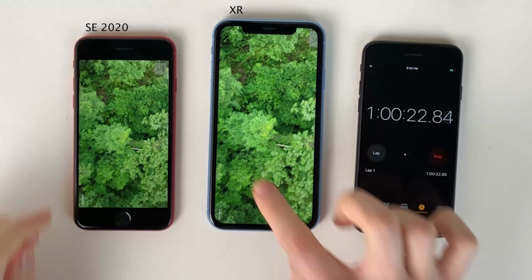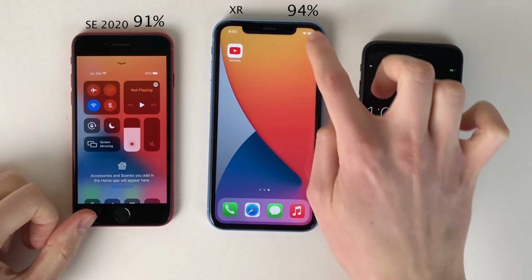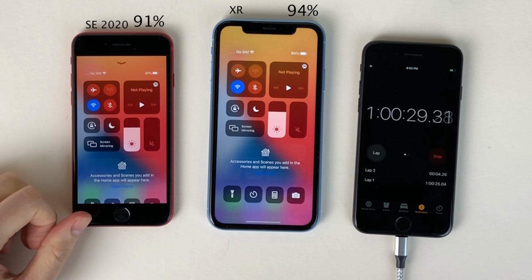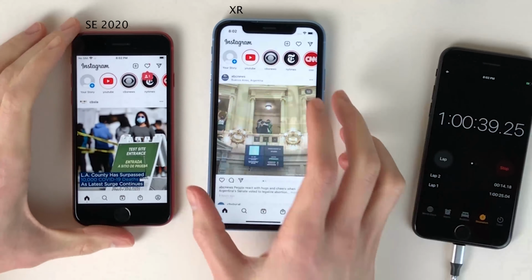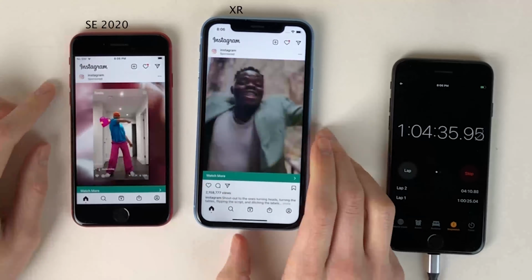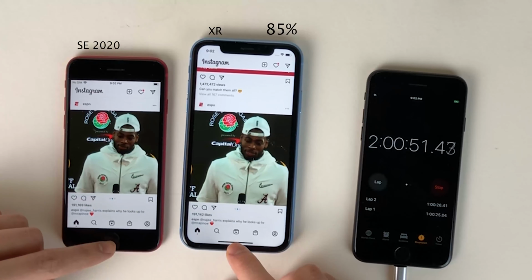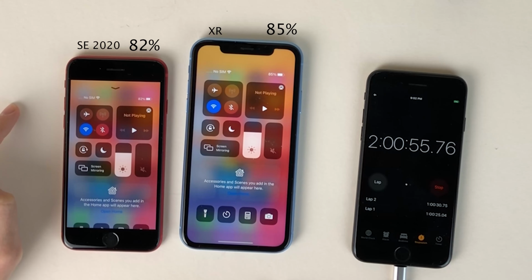And after an hour checking in, the XR is at 94% and the SE 2020 is at 91%. So they're both still very close to each other with the XR in the lead. So let's move on to 1 hour of Instagram. So we're just going to be viewing stories and posts for an hour. And after an hour of Instagram checking back in, the iPhone XR is at 85% and the SE 2020 is at 82%. So still very close together and performing quite well.